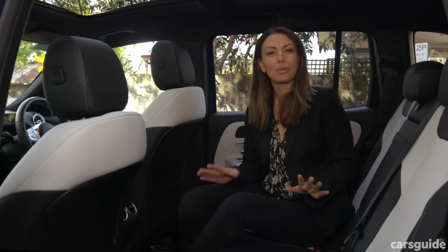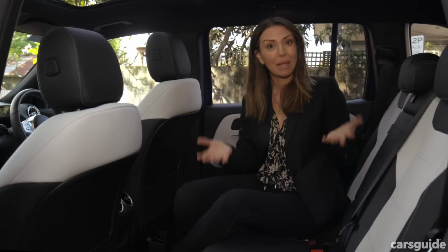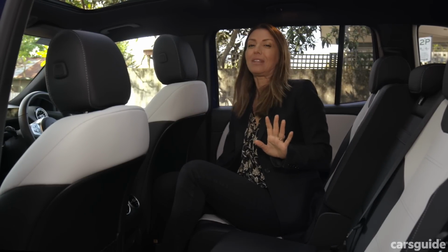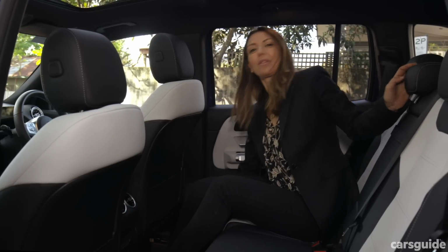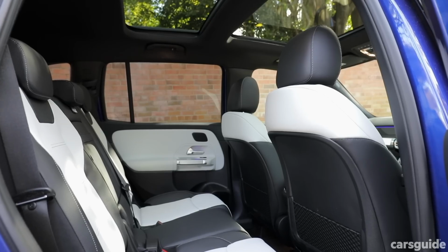The trick is that the middle row slides forward and backwards, so you can customize this space depending on how you need it. So you can slide this row all the way forward if you've got young children in here. My 2 children aged 6 and 8 still fit perfectly fine, but taller people will want the seat all the way back. And there's enough headroom for everybody.